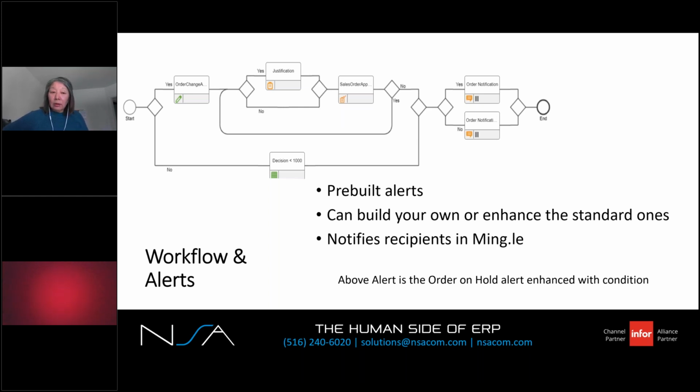We could take that alert and make a change to it. So the alert was modified, and added a condition. And that condition was simply, if the order value was less than 1,000, just automatically approve it and let it flow through the system. Great, we found a solution.